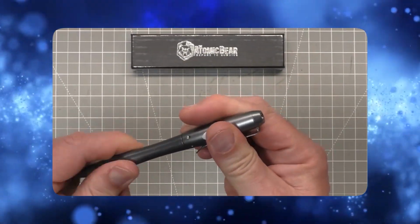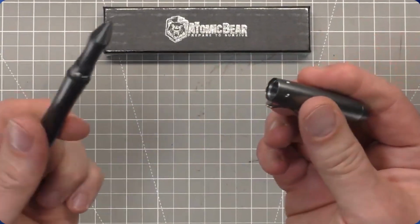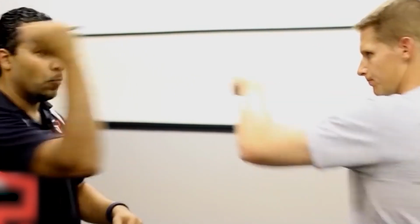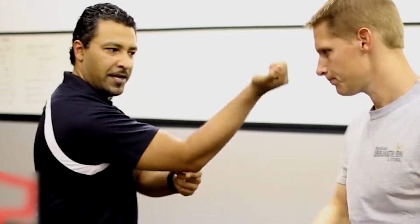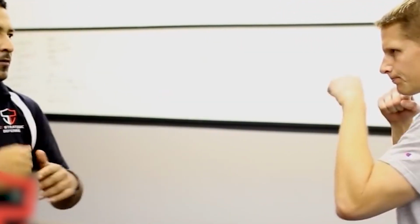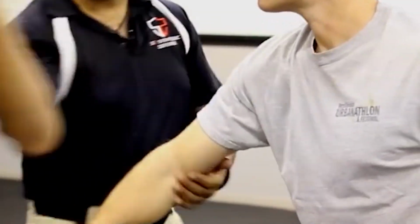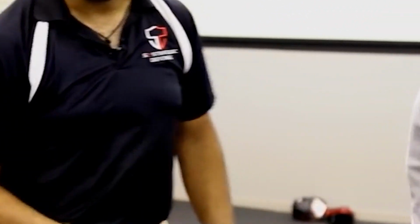But the tactical pen's value goes beyond its physical attributes. In a world where everyday items can be weaponized, the pen offers a non-threatening appearance that can be carried virtually anywhere. It won't set off metal detectors, and it's allowed in places where more obvious self-defense tools might be prohibited.